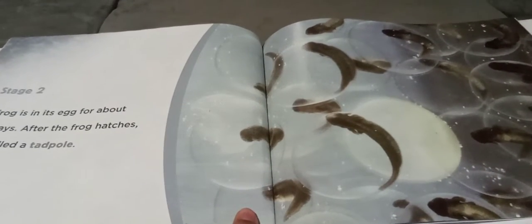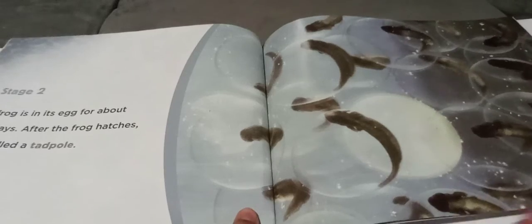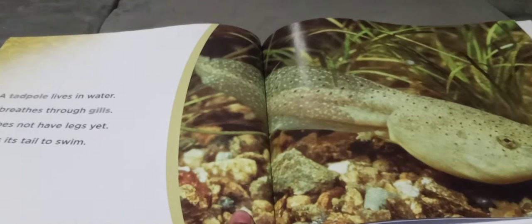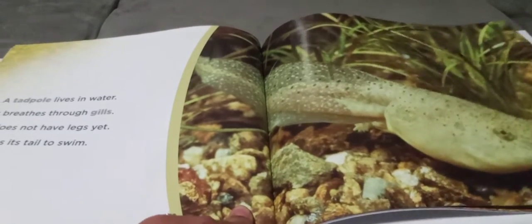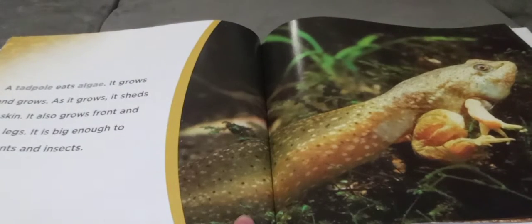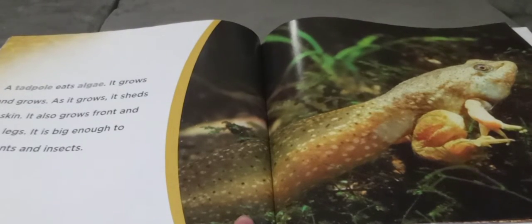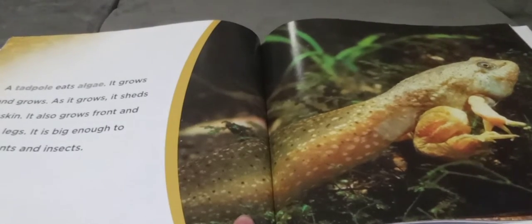Stage 2. A frog is in its egg for about 20 days. After the frog hatches, it is called a tadpole. A tadpole lives in water. It breathes through gills. It does not have legs yet. It uses its tail to swim. A tadpole eats algae. It grows and grows. As it grows, it sheds its skin. It also grows front and back legs. It is big enough to eat plants and insects.